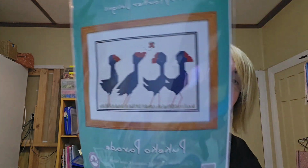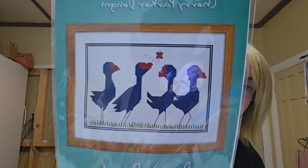Craft Co, a Cherry Parker design, so a New Zealand designer. Pukeko Parade. It's really cute. That matches along with the other one that I showed before.